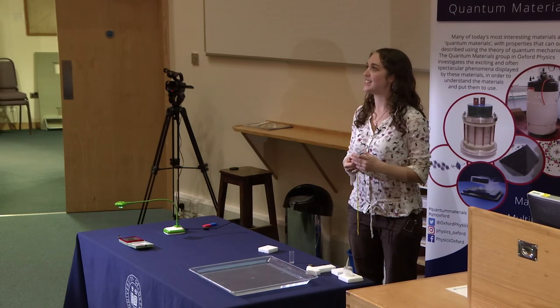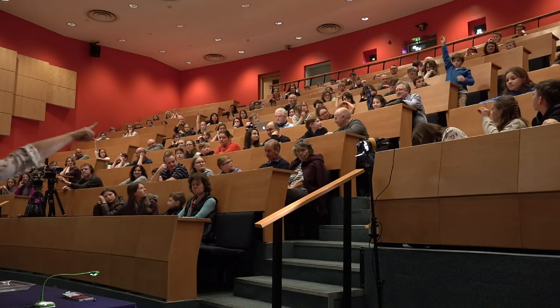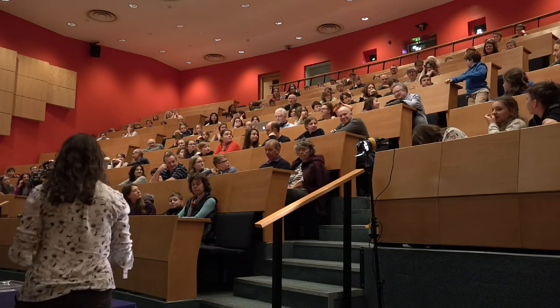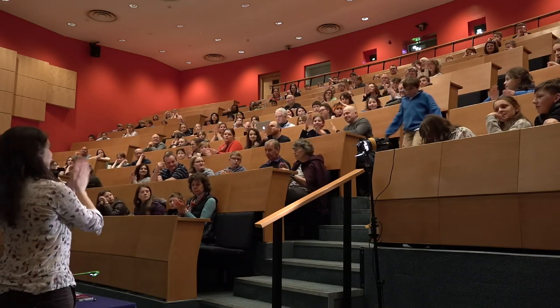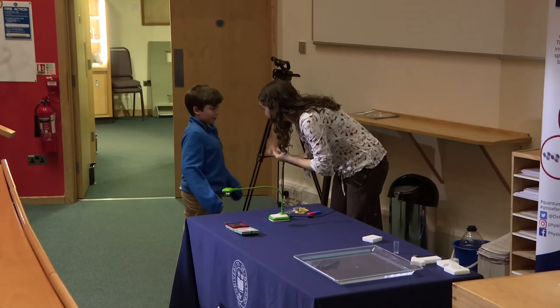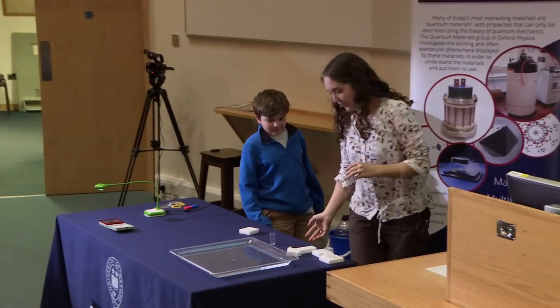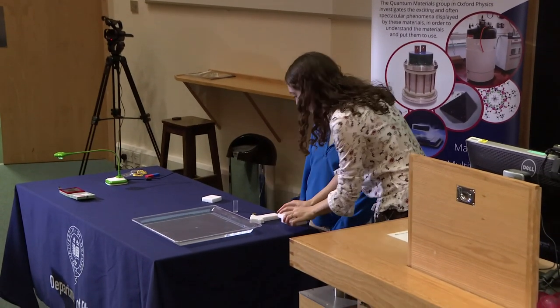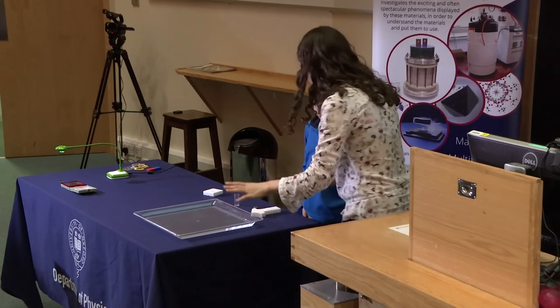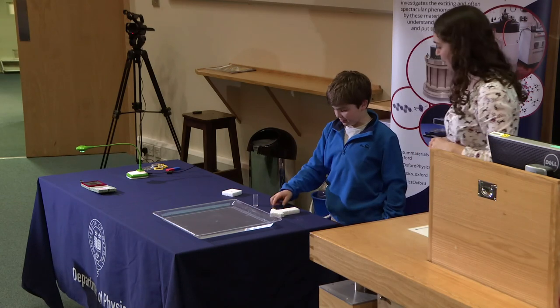Can I have a volunteer to help me make a compass? Yep, in the blue jumper. Do you want to come on down? Yep. Let's give a little round of applause. My name's Catherine. What's your name? Teddy. Teddy, excellent, Teddy. Right, I want you to come over here. On this table in front of you, you've got everything you need to make a compass. I want you to have a go.